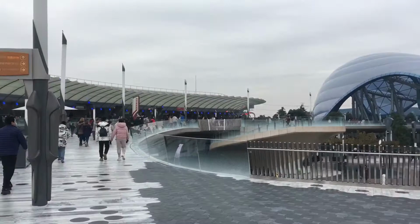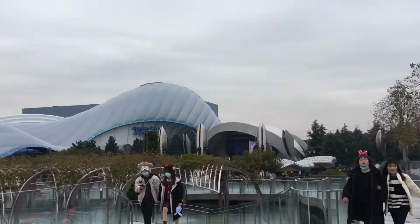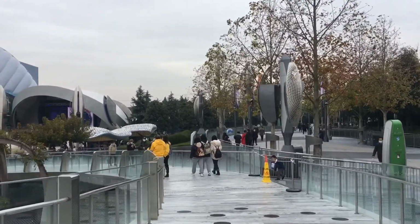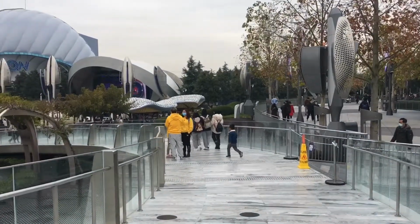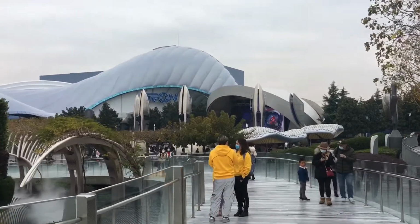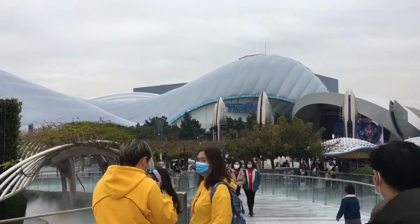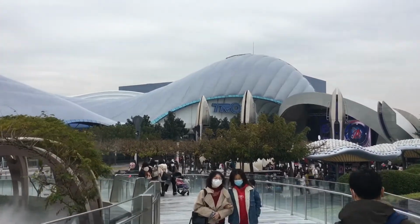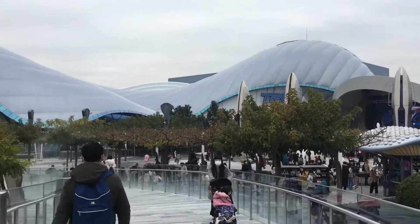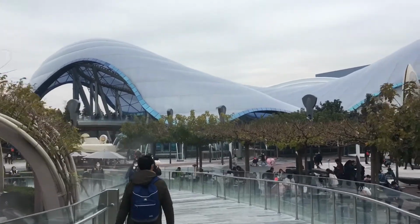This is Tomorrowland here at Shanghai Disneyland. To me it looks quite different from others. Mostly I feel like it looks more futuristic, and not retro-futuristic like the one at least in California is. There's no Space Mountain here. They've got this Tron coaster, which I know they're building right now in Florida too. But this, I believe, is the only Tomorrowland that does not have a Space Mountain at all.